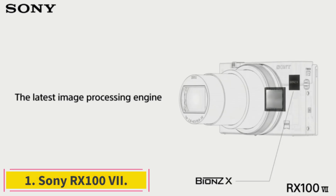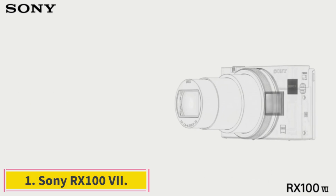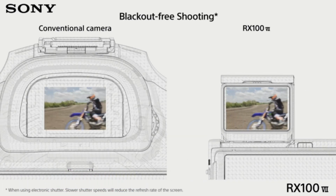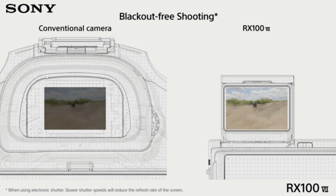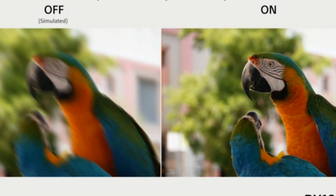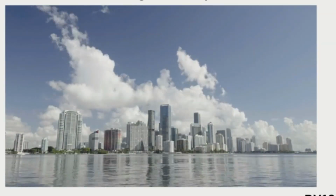Number 1. Sony RX17. The Sony RX17 is the best point-and-shoot we've tested. It's quite pricey for a compact camera, but it uses an excellent 1-inch sensor that captures great image quality for its class, and it's loaded with more features than a Swiss Army knife.